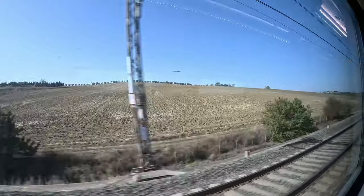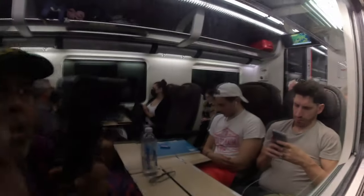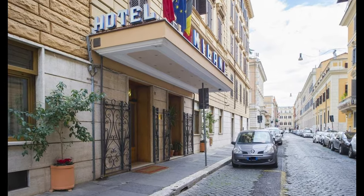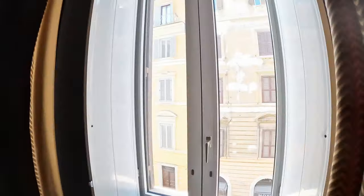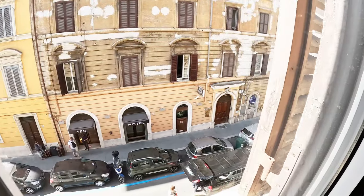On the way to Rome, checked in at Hotel Milani, just 5 minutes walk from Roma Termini station. A very convenient location and the hotel is fine.